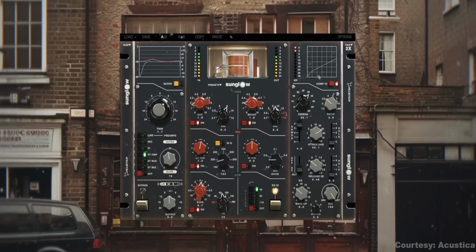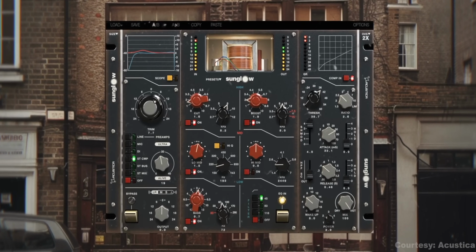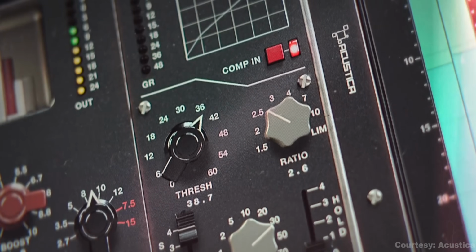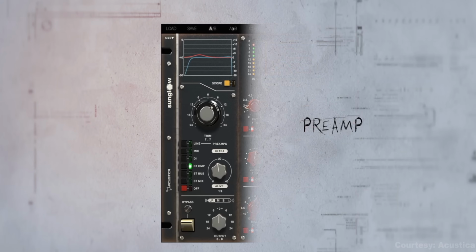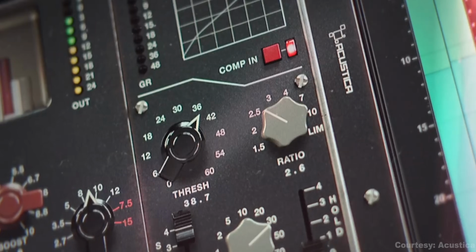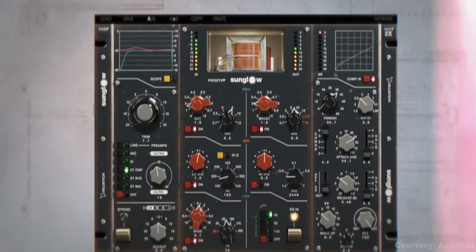All right, the second new channel strip is from Acustica. Sunglow is a plugin version of a British transformer-based channel strip. I think they're emulating something from Sound Techniques, which was made back in the 1960s, but they're very clear to emphasize that it hasn't been made in collaboration with Sound Techniques. On the Sunglow plugin, you get a preamp, a 4-band EQ, filters, and a compressor. They're saying this plugin will add color, and that's the point of it. They say that the harmonics you're getting from the preamp will get you close to the sound of a real console. If you've tried either the Harrison or Sunglow plugins, let me know your thoughts in the comments below.